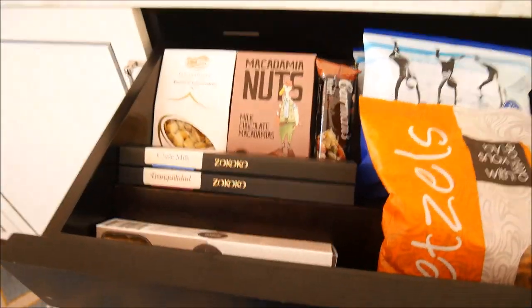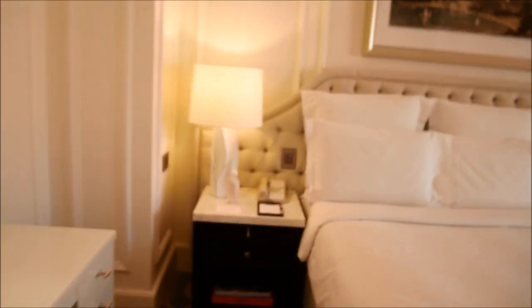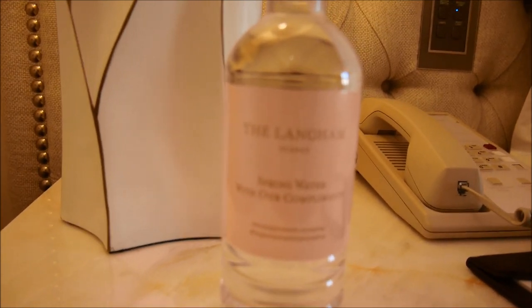And here we have glasses. Ooh, and they also give you an international power adapter for you to use while you're here if you forgot yours. And then, what's in here? Sorry, this is actually the first time I've explored the room, so you're exploring it with me. Snacks and things. And what's in this side? That's the safe. Okay, well there's the safe. And then there's obviously the complimentary water with the signature Langham pink label.